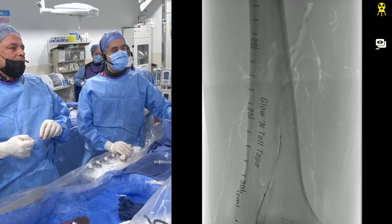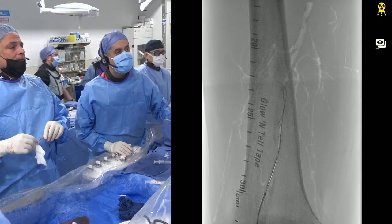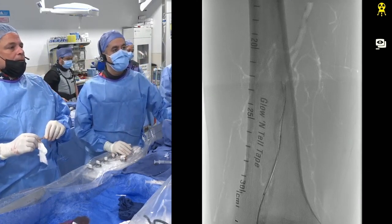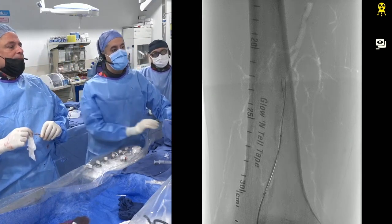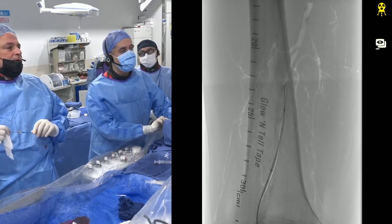I also like this approach of upgrading, starting with 014, 018, and then using an 035 as kind of a backup. So that way you don't propagate or open up that dissection plane, and you have a higher chance of trying to find a new plane. I think that's also smart.